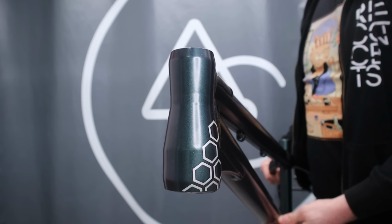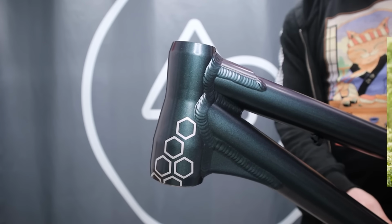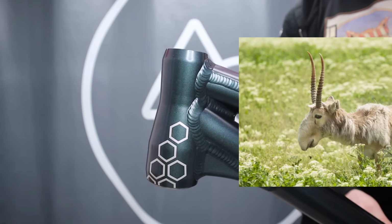Now, if you're new to street trials, this is Inspired's 26-inch model, hence the name Hex. It has all the mod cons a rider might need, like this neat tapered head tube. Although, it still reminds me of a Sayaga's nose a little bit. What do you think?